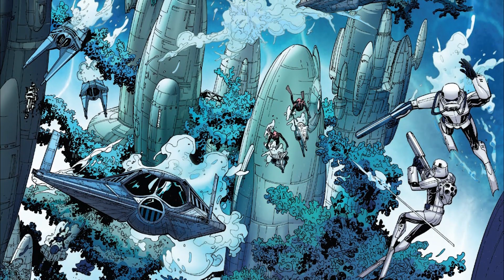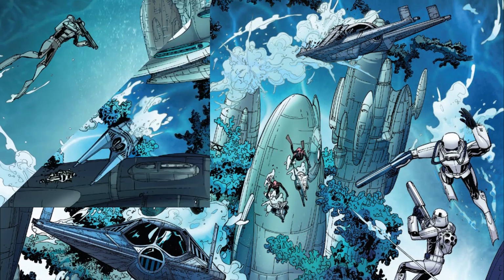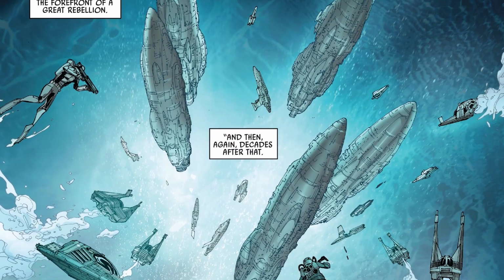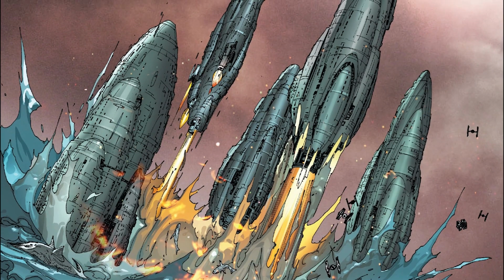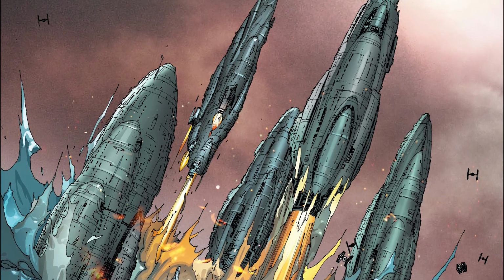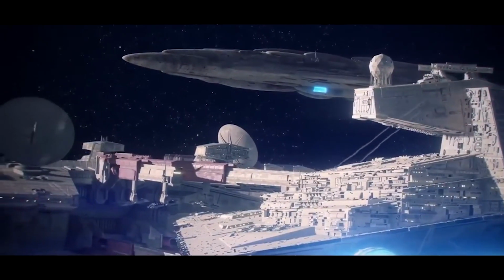But perhaps what makes a Mon Cala ship even more interesting is the fact that many of them were originally civic buildings that were fitted with shields, weapons, thrusters, and hyperdrives and used to escape the Imperial occupation of Mon Cala. So yeah, these ships not only could fly in atmosphere, they could literally rise out of the ocean as well. And so even though these Mon Cala cruisers were not designed for military purposes, they had exceptionally strong hulls that were designed to withstand the pressure of the deep ocean, making them far stronger than a space-faring vessel. This is where the MC-80 Star Cruiser gets its legendary hull strength.